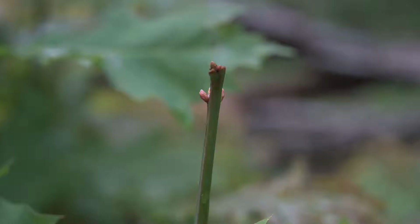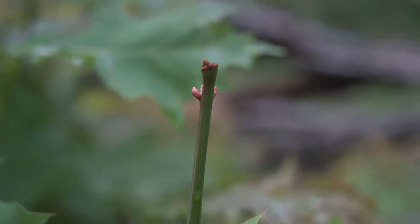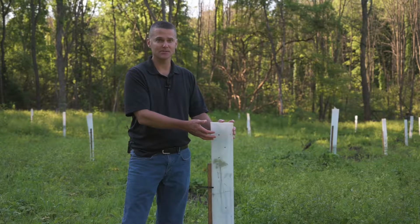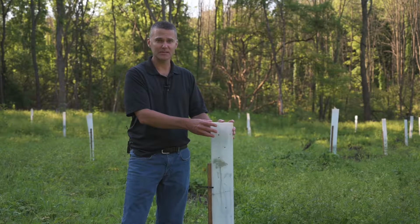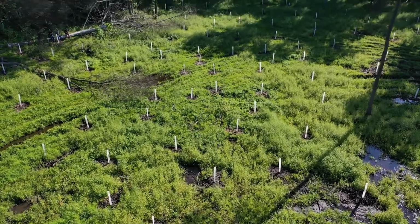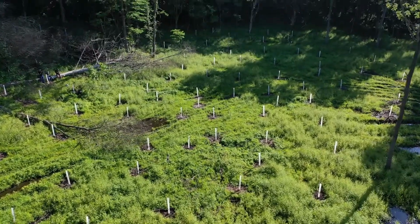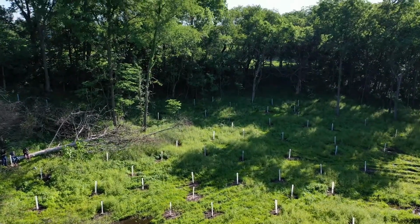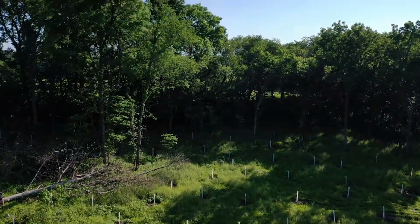For deer, obviously when the tree is small, it's going to be below the height of this tube. It prevents any kind of access to it, so it prevents deer from browsing on those seedlings. Certainly once it grows above the height of the tube, deer can access it, and that's why some people choose the 5-foot tube if they're really concerned about deer browse, because it gives it another foot of growth before it comes out of that tube.